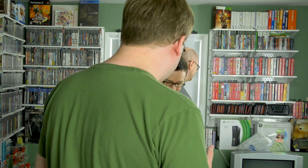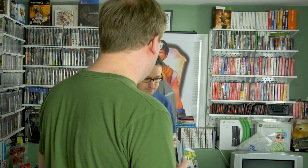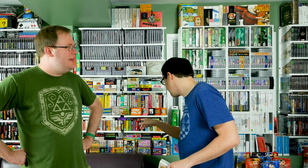What can you tell me about this? What is this called? Hard-boiled Hero or Hard-boiled something? It's Hanjuku Hero. It's a series of SquareSoft RPGs that were only in Japan, but I don't know that much about them. I don't think there are fan translations. I was thinking a few weeks ago, I'm probably pretty close to owning all of the SquareSoft games that were not released in America. And then I looked up the list and I'm like, oh, I forgot about Romancing Saga. I forgot about the Egg Game.